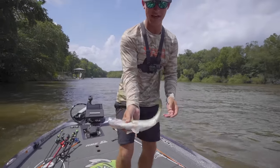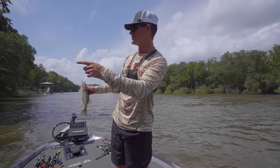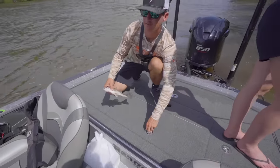Get it. I mean, she ain't big, but that's number 5, baby. That means something. The ramp is literally right there. These boys just fished this bank. Second cast, ended up catching her. 12. Let's get it. She ain't much, but that's something to put 5 together.